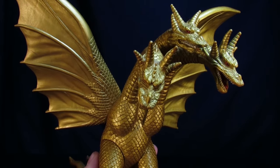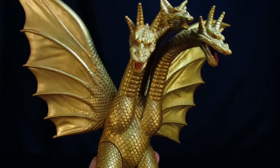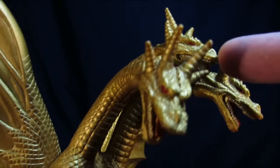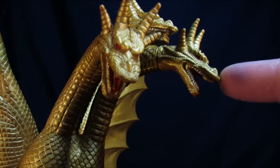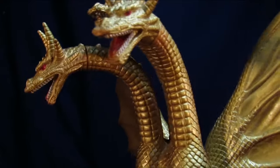Is this the new suit, or is this one on? This is Heisei. This is the Heisei one? Yeah, okay. This is Heisei Ghidorah, which looks really awesome. Really like the heads, especially since the middle head has a closed mouth and the two side ones are open mouth, so it gives you a little bit of variety on this vinyl, which I always thought was really awesome.